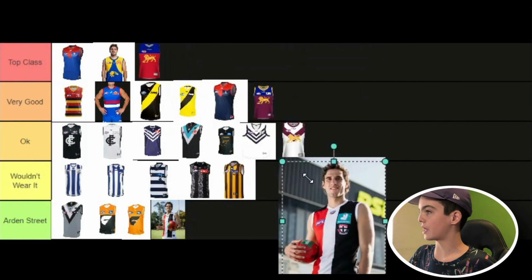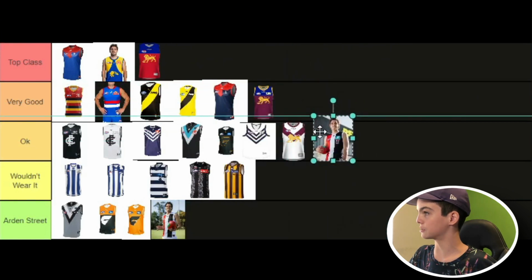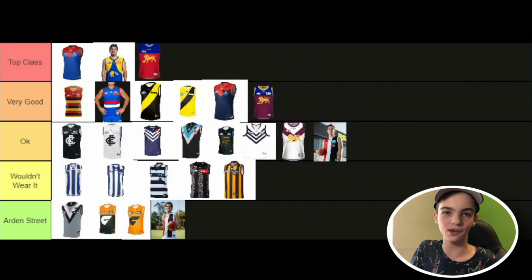Where their home Guernsey on the other hand, I was going to put it in not very good, but I'll put it in okay. I think it's much better. It's classic. I think it just does the job. It's a good St Kilda Guernsey.